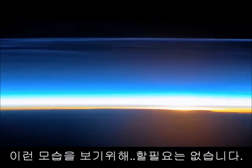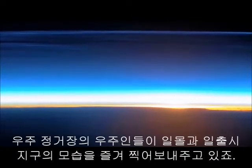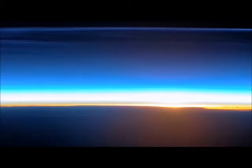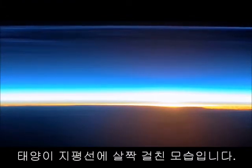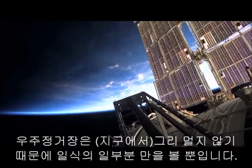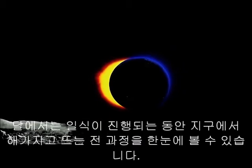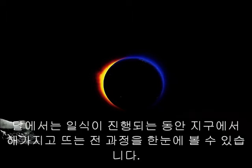You don't have to guess what it looks like, because astronauts on the space station love to take photos of Earth at sunrise and sunset, when the sun is just over the horizon. The space station is up close and can only see part of the scene. From the moon, you get to see all the sunrises and sunsets taking place on Earth at that time.